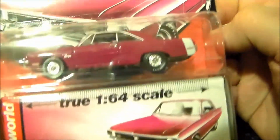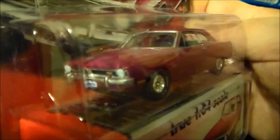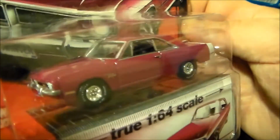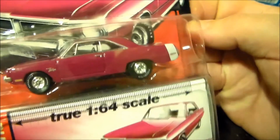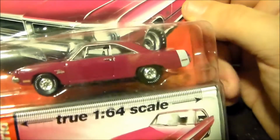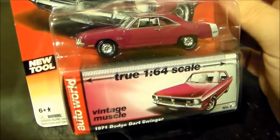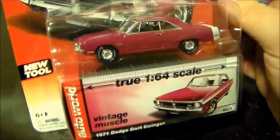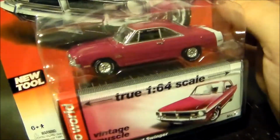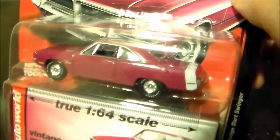But this is really nice, and I'm super happy to have this thing. I was willing to pay the extra couple bucks for it because it is such a sweet little vehicle, and it reminds me so much of the one that I had. So anyway, I think that's about it. These are all the cars that I picked up just recently in the last week or two with my wife, shopping around Walmart and such.